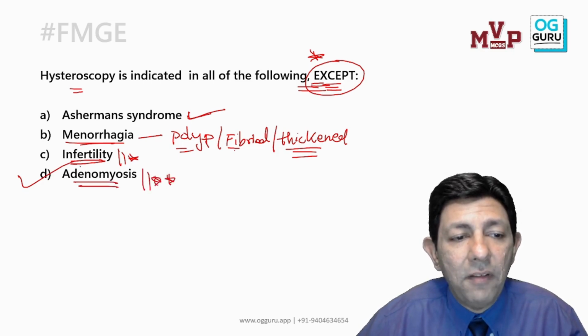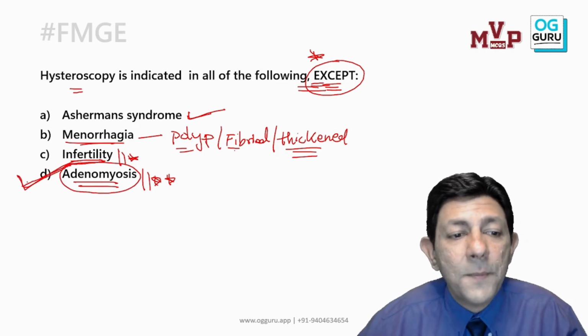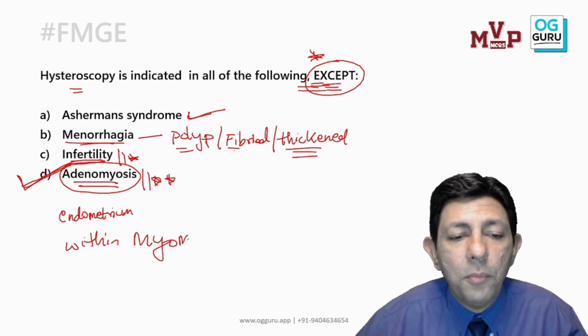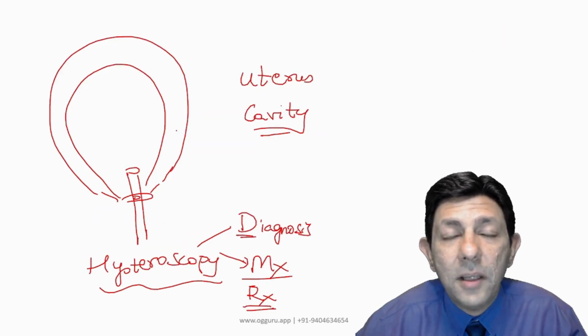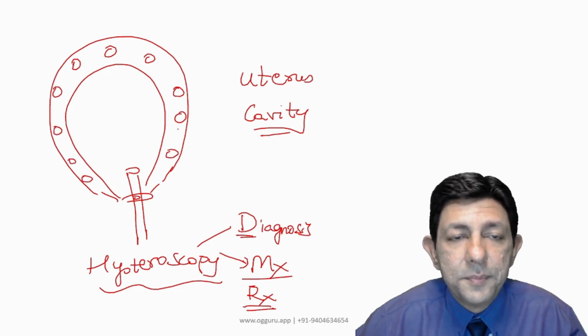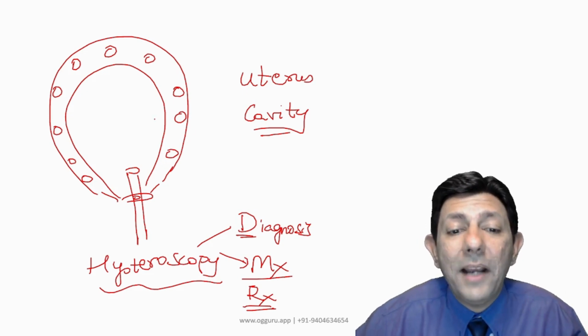Adenomyosis is the answer. Why? Can anybody tell me what is adenomyosis? Sir, adenomyosis is presence of endometrial glands and endometrial tissue within the myometrium, and for that you require either ultrasonography or MRI. What is the typical USG feature? We are going to see multiple cystic spaces or glands within the myometrium.